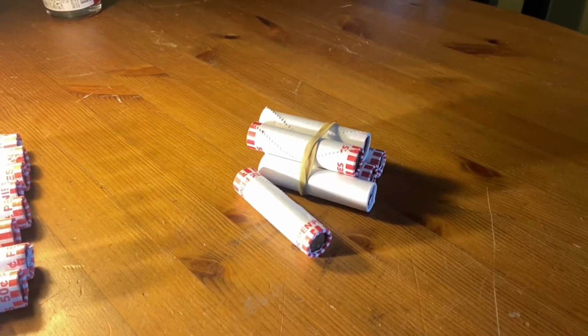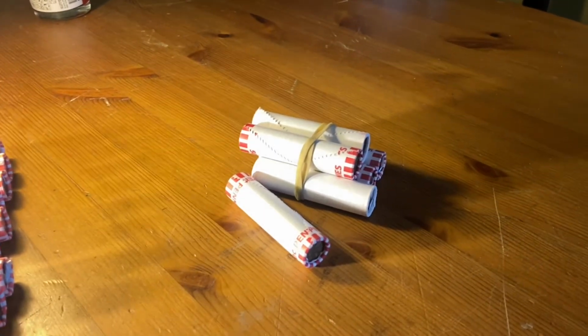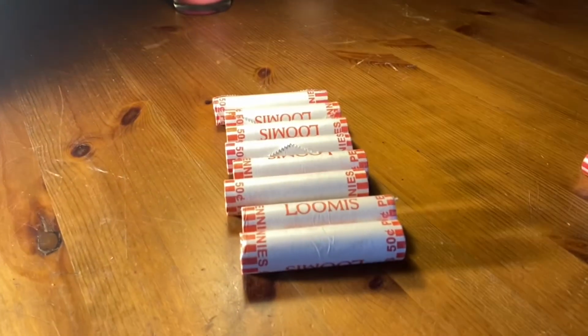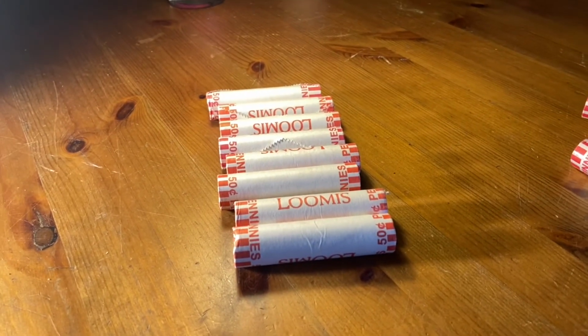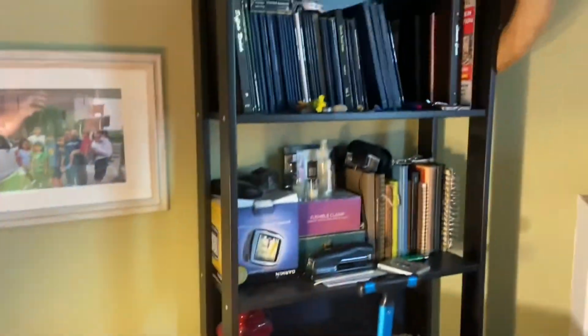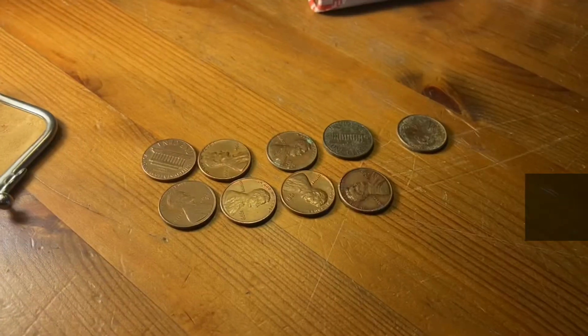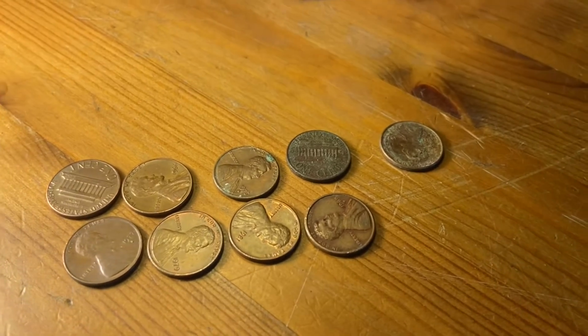7 more dollars. And it's July 2021, and I picked up this $3 worth of cents yesterday at a bank, and I had these $4 in reserve at my house. And this is the last $7. We'll start here. And 9 copper here.